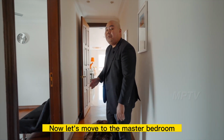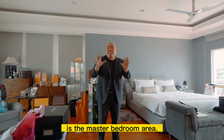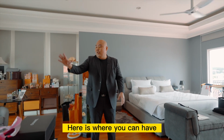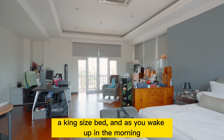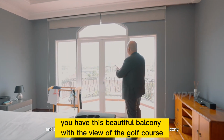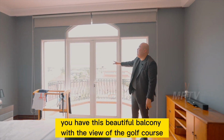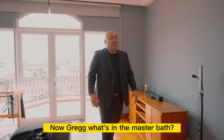Now, let's move to the master bedroom. So the whole second floor is the master bedroom area. Here is where you can have your working table, your lounge area to display your collection, a king size bed, and as you wake up in the morning, you have this beautiful balcony with a view of the golf and the swimming pool. Now, Greg, what's in the master bath?